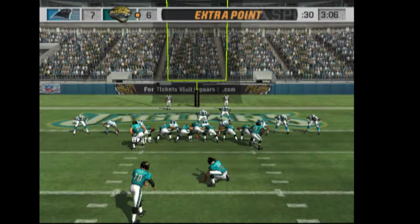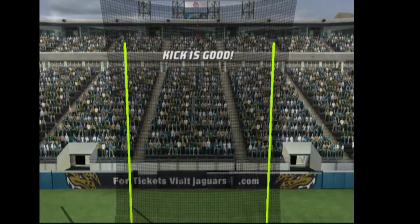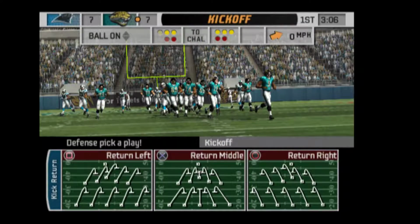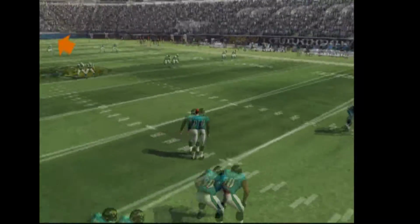Scobie will attempt the extra point that would tie this game up. The extra point attempt is good. And John, we were talking at the beginning about the quick strike capability. That's exactly what we were talking about. One play, one touchdown. I'm not surprised at all by that play.